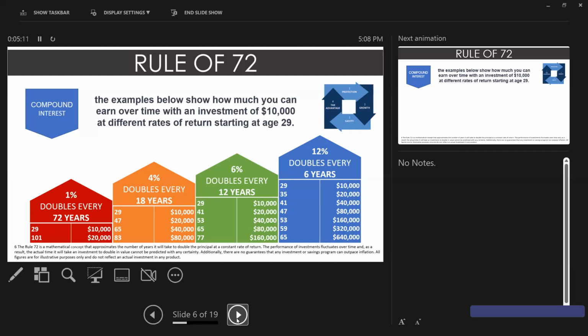You can see that starting at age 29 with 10,000, in 18 years, at age 47, their money is now worth 20,000, and so on down to age 83, where their money has grown to $80,000. Fantastic news. But let's see what happens at 6%. You can see there, if you're reading from the slide, that the same 29-year-old with the same $10,000 investment, now at an even earlier age 77, they've doubled 1, 2, 3, 4 times, and they now have $160,000. That's fantastic news. And then you can see what would occur if you could earn 12% consistently every year. The money would double every 6 years. And you can see by only age 65, this investor has $640,000.